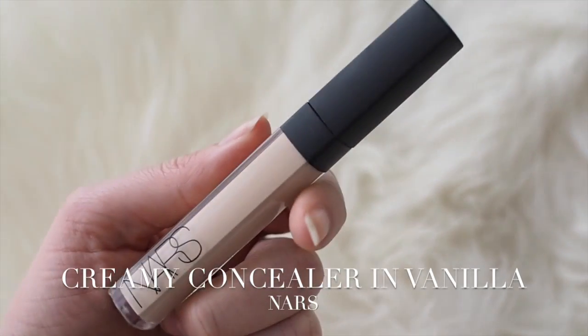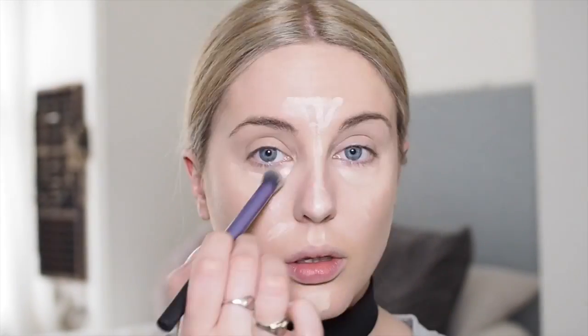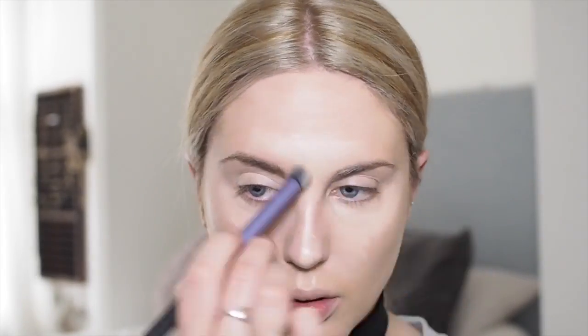And I'm not going to massively blend it out either. I want it to kind of sit almost like a camouflage paste really, so it does block out those nasty, nasty bags. After that I'm going to take my NARS Creamy Concealer, and this is shade Vanilla. So what I did previously was basically correction with that peach stuff, and now I'm concealing. So that's my base complete.